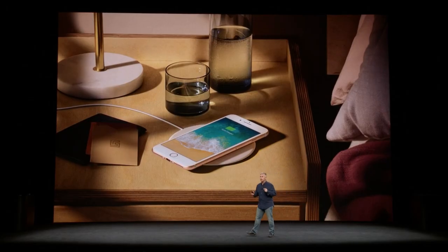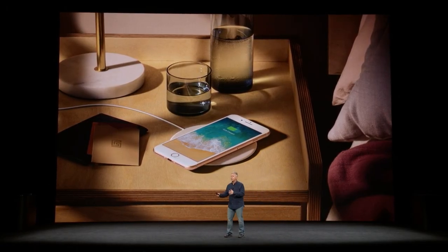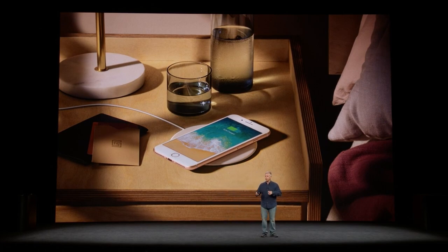I mean, this is a simple thing. We do this every day. We use our phones in the day and we charge them at night, often on a charger by our bedstand in our homes or in our hotels. And words can't describe just how much nicer it is to just put it down and pick it up whenever you want to charge without ever having to plug in a cable again.